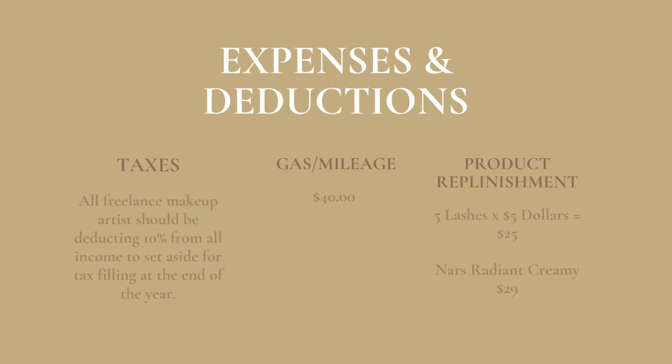Now let's consider some other things. Replenishment of lashes for both of them. Let's say they buy 5 lashes a week, so that's $25. The gas that it costs for them to get to their clients was $40 for the week. And we're going to say that both of them ran out of one concealer. We're just going to use NARS Radiant Creamy Concealer because it's one of my favorite concealers. And then let's say the 10% tax that they need to take and set aside for the end of the year when it's time to do taxes. They have to reduce that from each week.